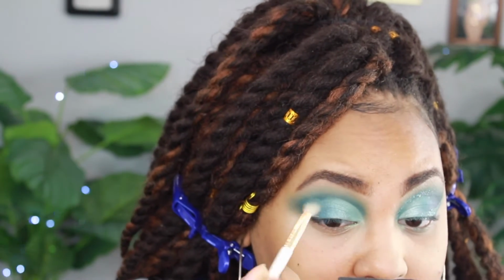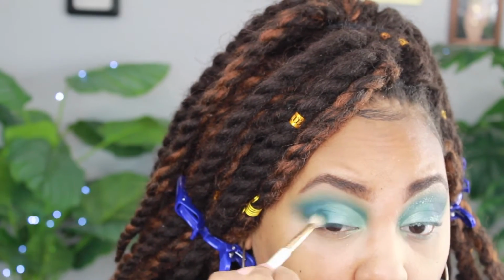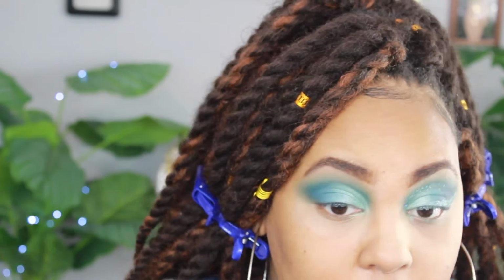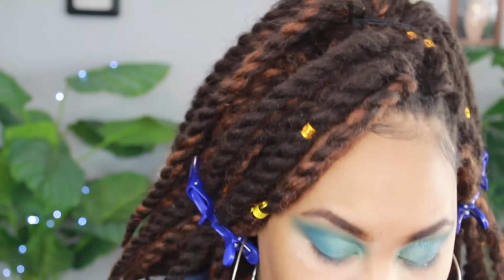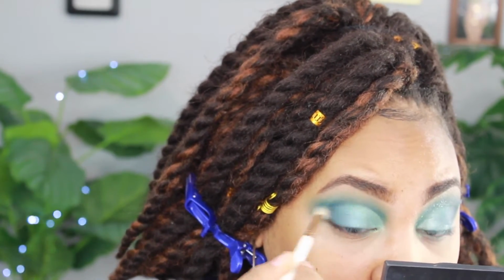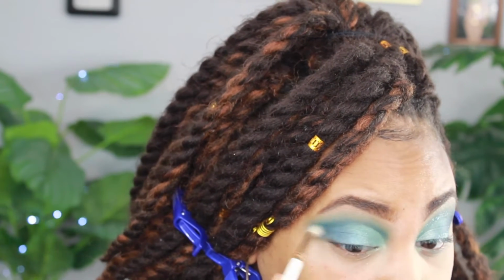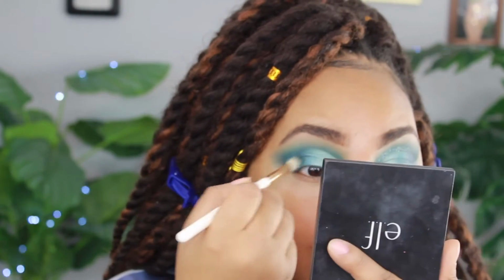Honestly, I don't know why I did this eye off camera, not this one, because this eye always ends up looking better and it's easier for me to do. I honestly don't know why, so I don't know why I chose this eye to do on camera and not the good eye, but who knows. I'm putting the same amount of time and effort into both and one just ends up looking better.